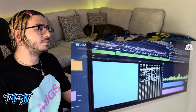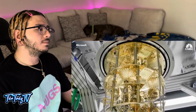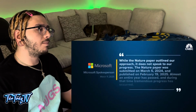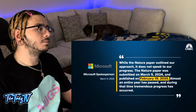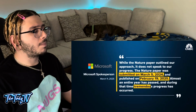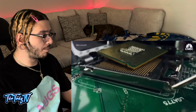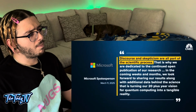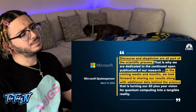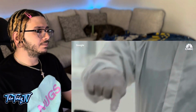For example, some experts and competitors are questioning Microsoft's topological qubits breakthrough that the company said would help it build a working quantum computer in a matter of years. Microsoft's research was published in Nature in February, though the company said in an emailed statement that it submitted the paper almost a year prior, and during that time, Microsoft has made, quote, tremendous progress. The exotic physics that Microsoft is pursuing is incredibly exciting, but it's a step along a journey that will ultimately yield something useful, but it's unclear when. Microsoft said discourse and skepticism are part of the scientific process and that additional data will be shared in the coming weeks. Although quantum computing may not be ready for prime time today, tangible progress is being made.